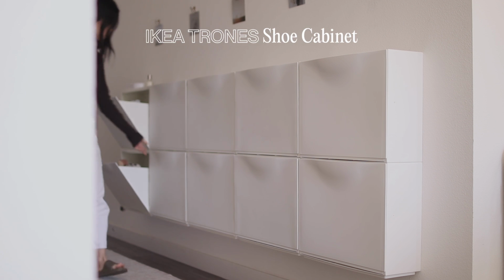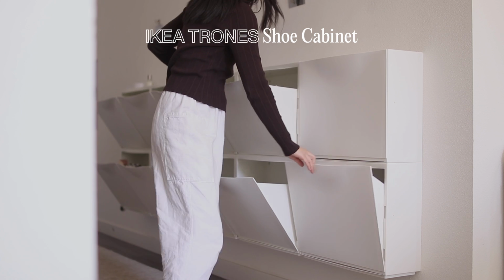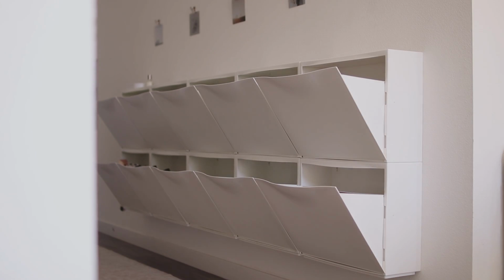It's called IKEA TRONES. The IKEA TRONES is a wall shoe storage system, but you could really store anything you want inside of these. When I first moved into this apartment, I actually bought a stackable shoe rack from Amazon, and it just displayed all of my dirty, mismatched shoes out in the open. It just took up so much space in this entryway area, and my peripheral always sees this entryway area, so it just became an eyesore, to be honest.